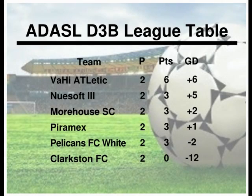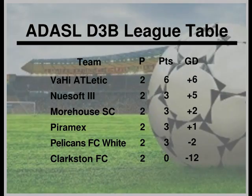A quick look at the parallel third division table, we also see a tight race here for the top. Clarkston FC, who will be featuring more later in the season, are finding it difficult as a new team in the league, suffering another heavy defeat in their second game, but plenty of time to keep learning and fight their way up later in the season.